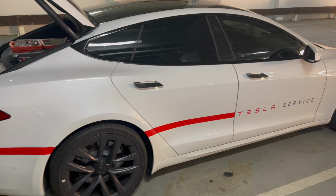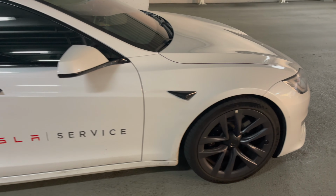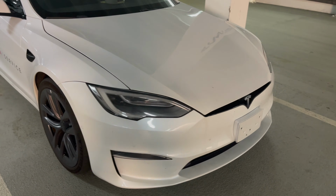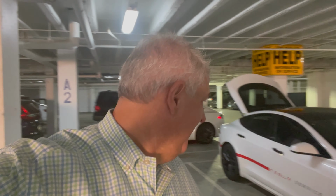And I love how this Model S is all decorated. I was on the phone with the service technician, and some guy came up to him on the street and said, oh, are you here to see my Tesla? He goes, no, I'm here to see some Dave's Tesla. So it was funny. I imagine that when you're driving a Model S Tesla and it says Tesla service on it, you probably do get stopped an awful lot.